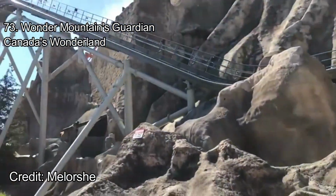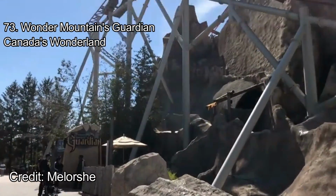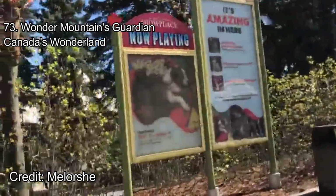73. Wonder Mountain's Guardian. This almost isn't a coaster, but it does have a track and it's on RCDB, so here it is. This ride is small and it's mainly a dark ride, but it has a drop track and it's very interactive.